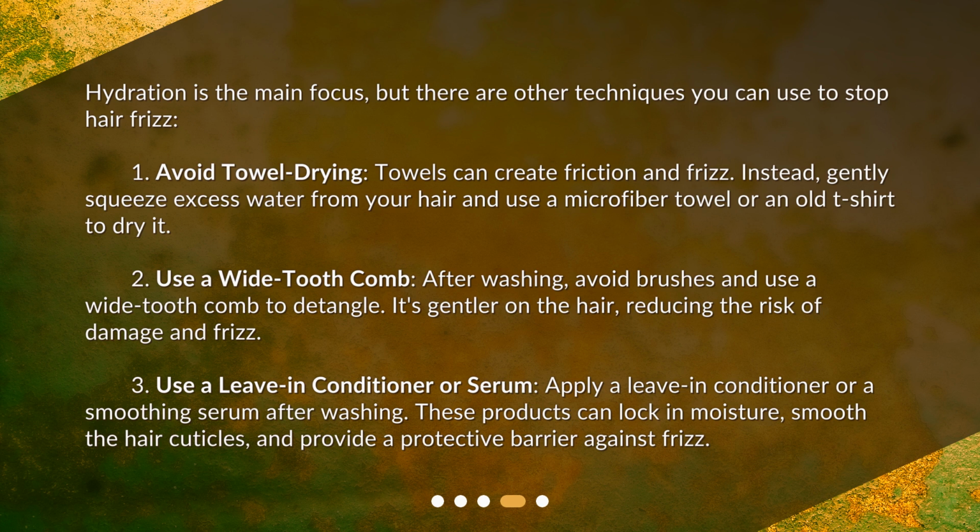3. Use a leave-in conditioner or serum. Apply a leave-in conditioner or a smoothing serum after washing. These products can lock in moisture, smooth the hair cuticles, and provide a protective barrier against frizz.